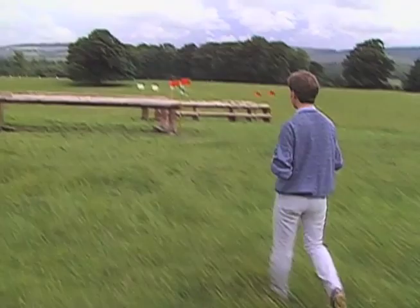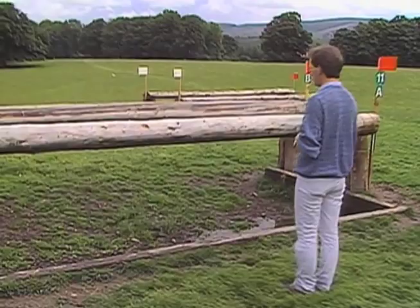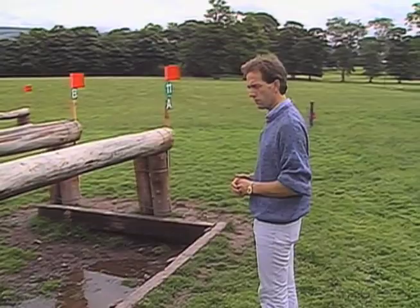Always be in the middle of the fence. There's no need to angle the fence unless it's a particular angled rail fence that you're approaching. Be in the middle, look at the ground, look at the landing, and assess the fence that you meet.